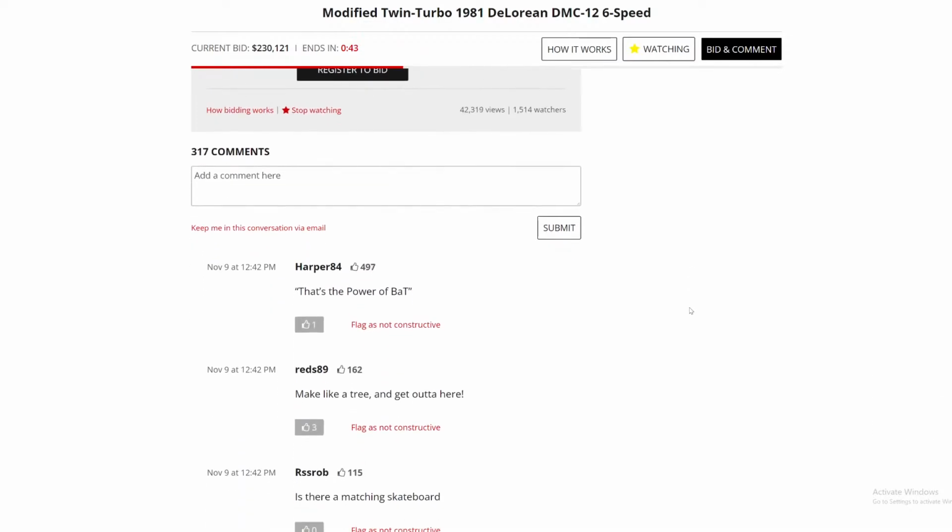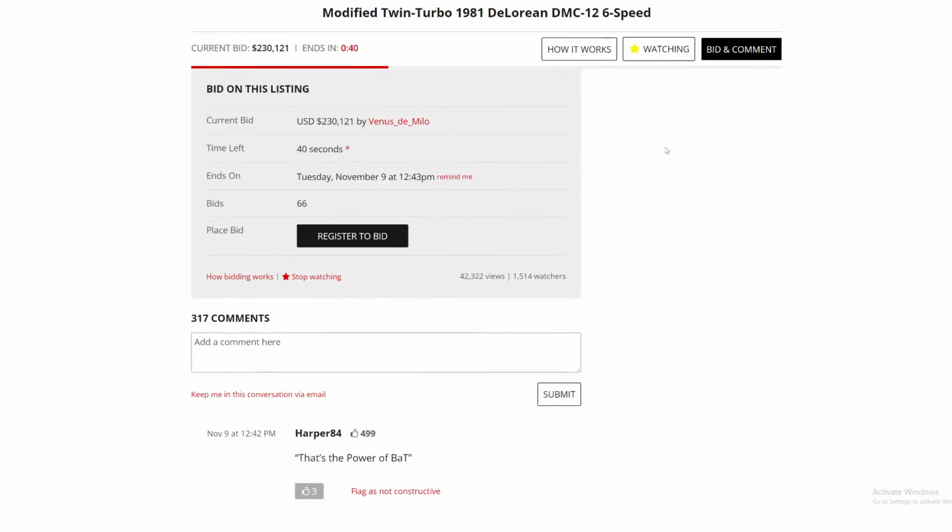That's the power of Bring a Trailer. Make like a tree and get out of here. 230,121, getting pretty close. 17 seconds, 16 seconds, 14. This might be it. I think it is. That's it. Checking for last second bids. There we go, 231.5 by Serial Collector.